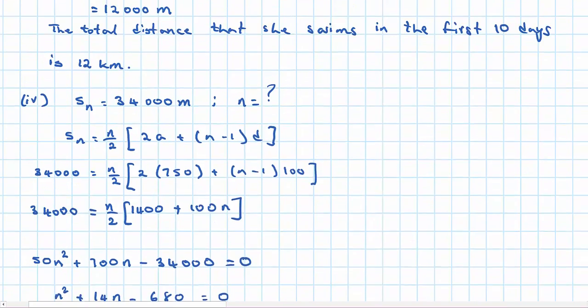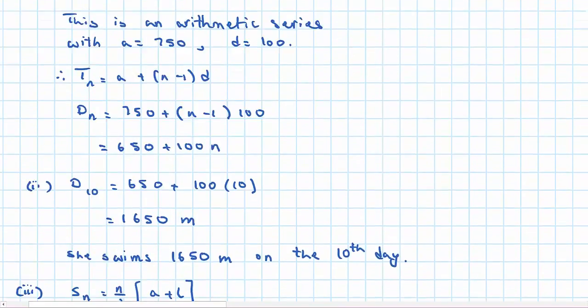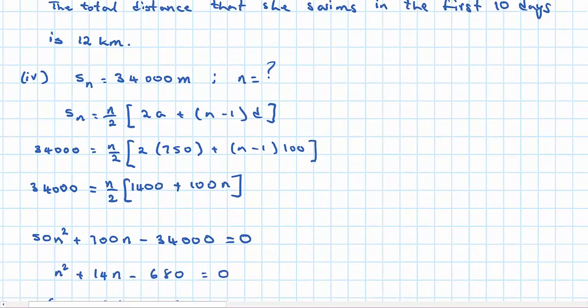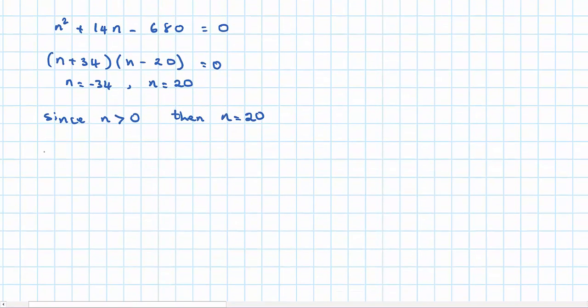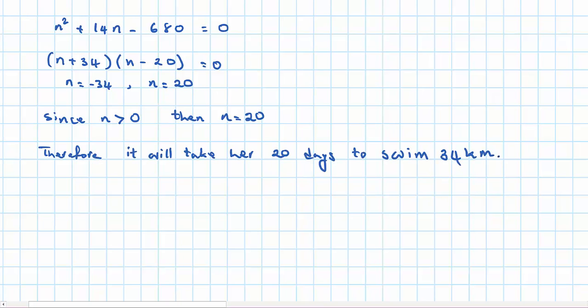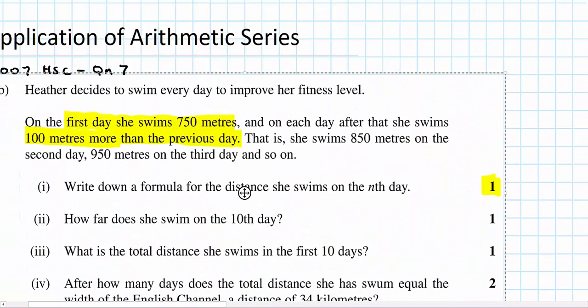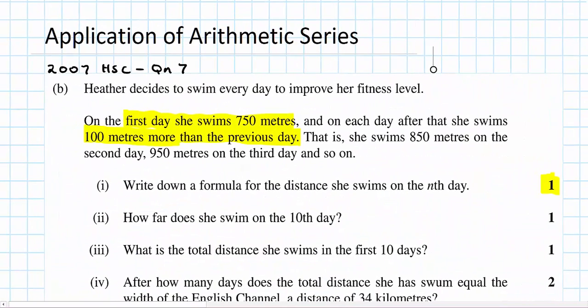We have to finish with the sentence because we need to answer the question, and the question said, how many days does it take for her total swim to be 34 kilometers? So therefore, that's a good example of application of arithmetic series. Next, we're going to look at a few of the geometric series applications.